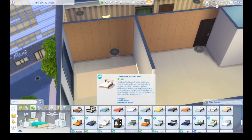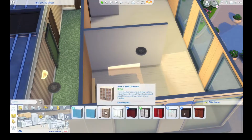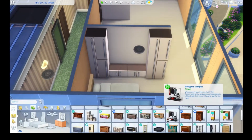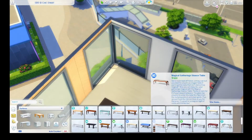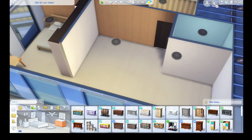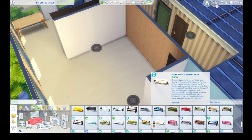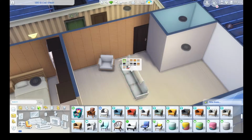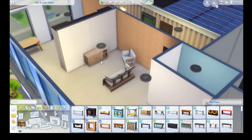Japandi style is basically a mix between Japanese style and Scandinavian style, which can be different, but they also have a lot of similar features, so it makes them very good when combined together. It's very minimalistic, it's very neutral. As you will see, the colors in this apartment are not many. I used a lot of beige, black, white, different tones, different swatches of beige, and for a pop of color they usually use just plants and some minimal decor. So that's what we are doing today.